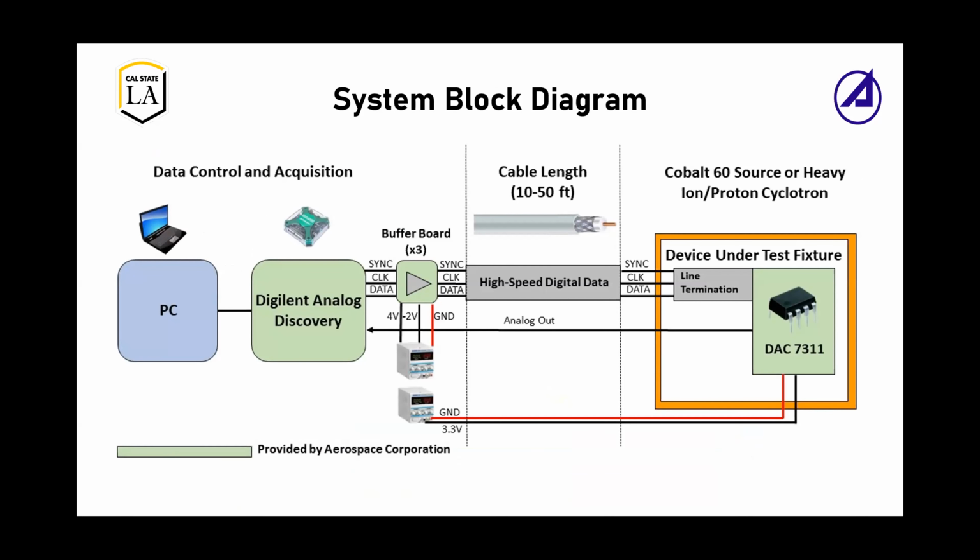So in this diagram that you see, this is basically an overview of a system block diagram. The system consists of three main components. At the data control and acquisition, a PC will be programmed with the Digilent Analog Discovery 2 module. This module will send 3 signals through cable lengths of up to 50 feet and frequencies of up to 50 megahertz. With cabling of this length, we need a buffer board with a positive 4 voltage and negative 2 voltage rail to rail in order to drive these signals and provide enough power to the DUT. At the device under test, the component will be tested until failure. Once the component has reached failure, this process is repeated using multiple DAC components.